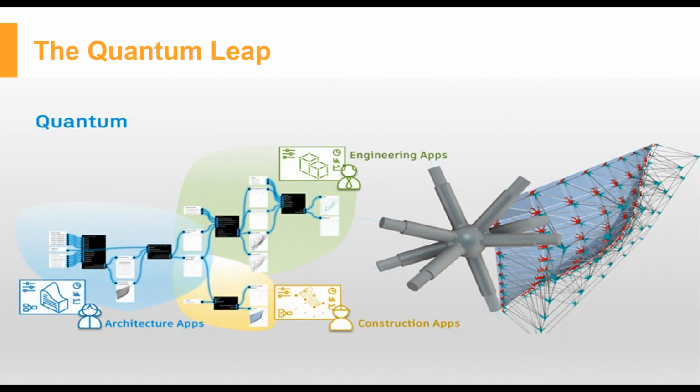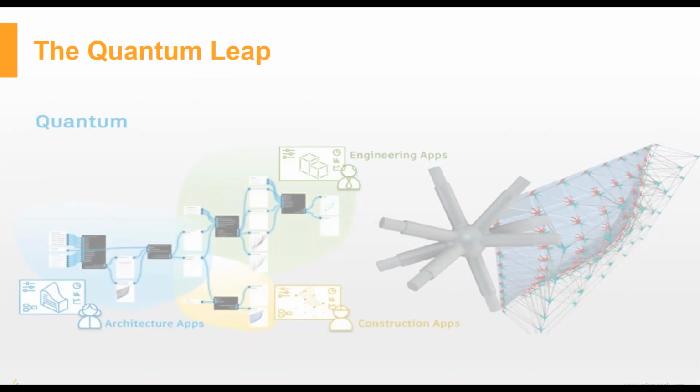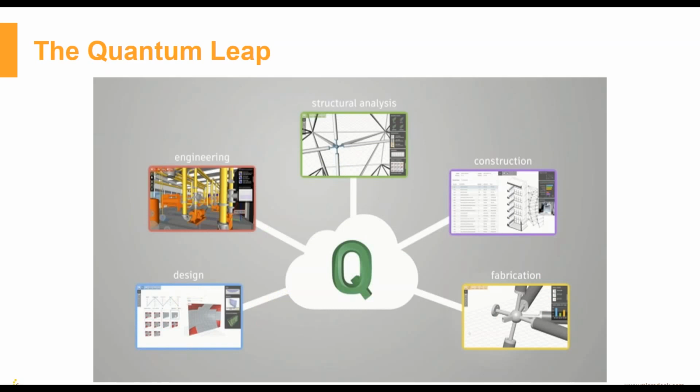The difference here is that when we talk about Quantum, we're talking about a single repository or database that everybody is connected to. So we're not looking at, as is right now, 5 different tools or 5 different disciplines with their own tools and finding a way to import or export or to publish to the other ones. So where things are going is going to be much more unified and even faster in terms of development. So this is what Autodesk is actually looking at for the next step of BIM.